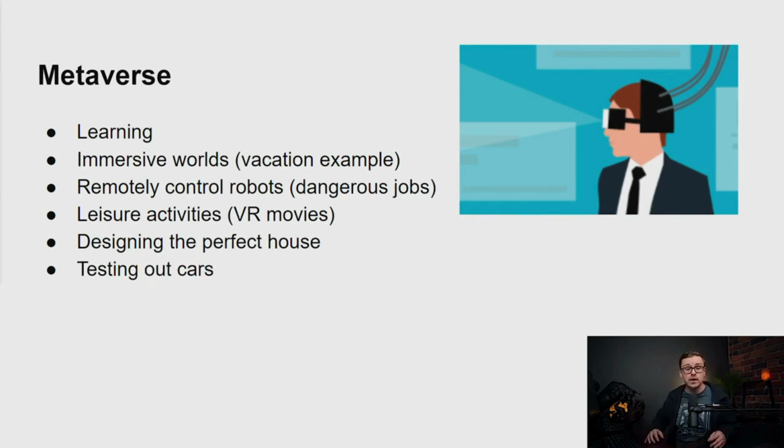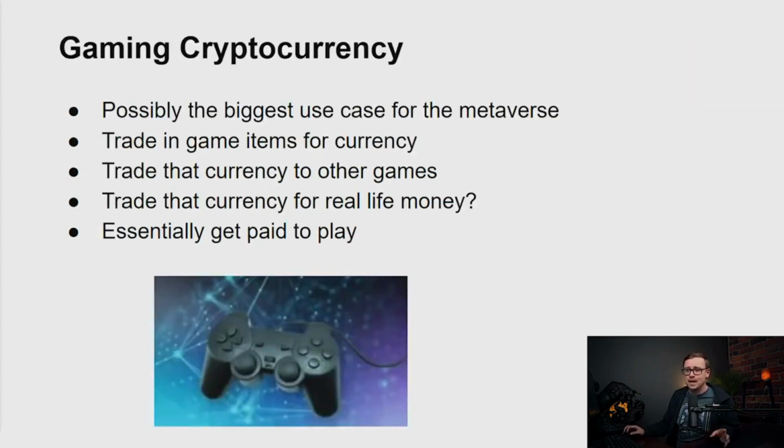You could test drive cars without having to interact with a sketchy car salesman. There's just so many use cases for the metaverse. And like I said, this is going to be huge over the next 20 years. Now, the biggest use case, in my opinion, for the metaverse is going to be gaming. And that's gaming related cryptocurrency. We basically went over this before, but you can actually get paid to play essentially. And you can also gamify other things. So for instance, you could make learning a lot more fun by making the virtual reality experience of learning into a game. So yeah, tons of opportunity there.